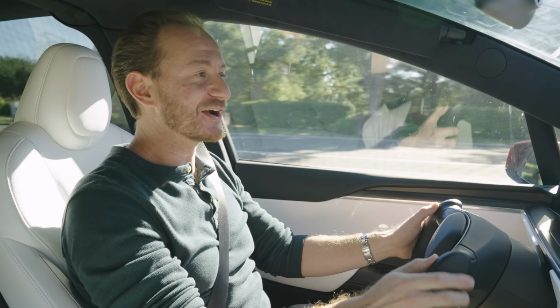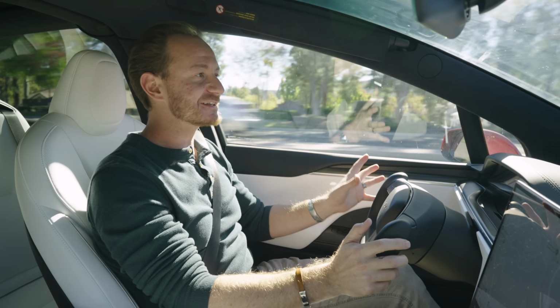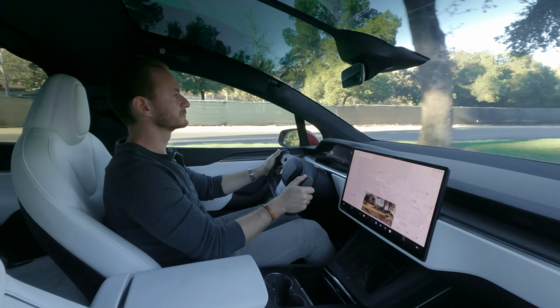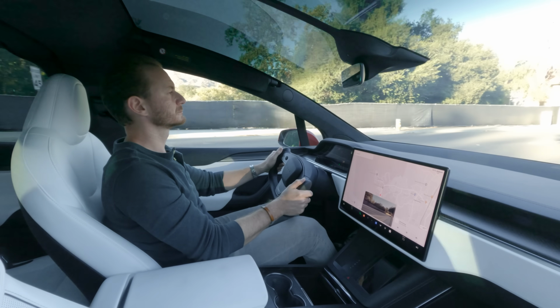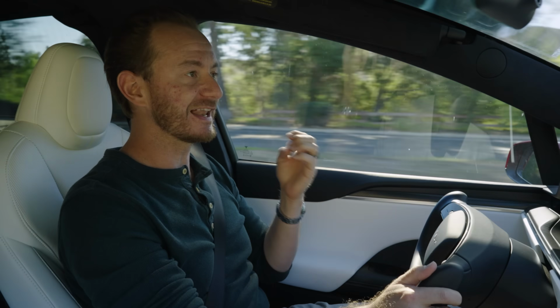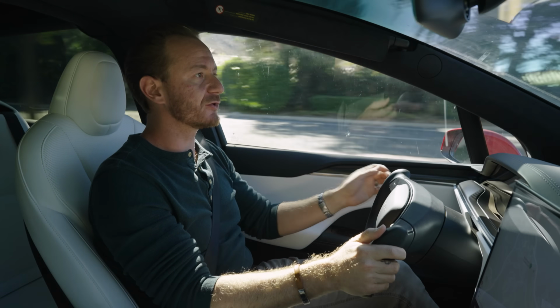Well, a lot actually. There are several things I don't like about it. For one, let's talk about the yoke. I get that it's cool. I get that Tesla is all about vibes. Sometimes while I was driving this morning, I felt like I was piloting a submarine instead of driving a car. It's definitely different and distinct, and I always say I like things that stand out. However, this just doesn't make a whole lot of sense.